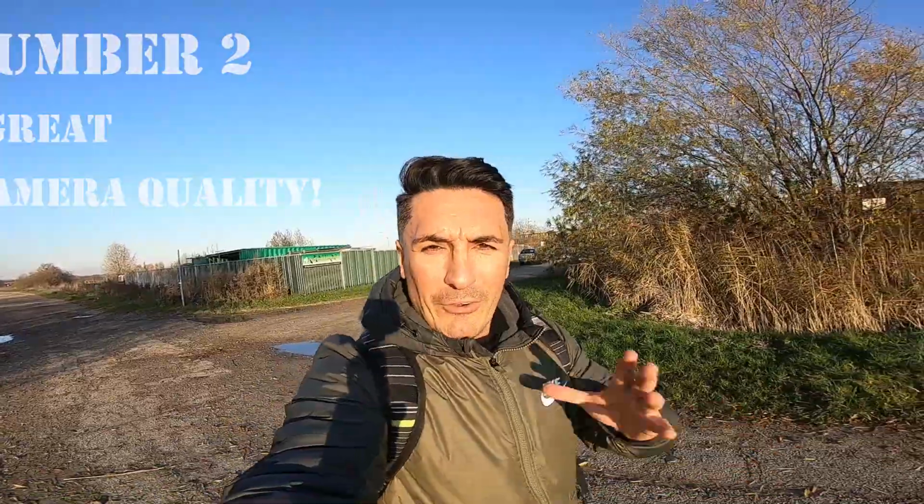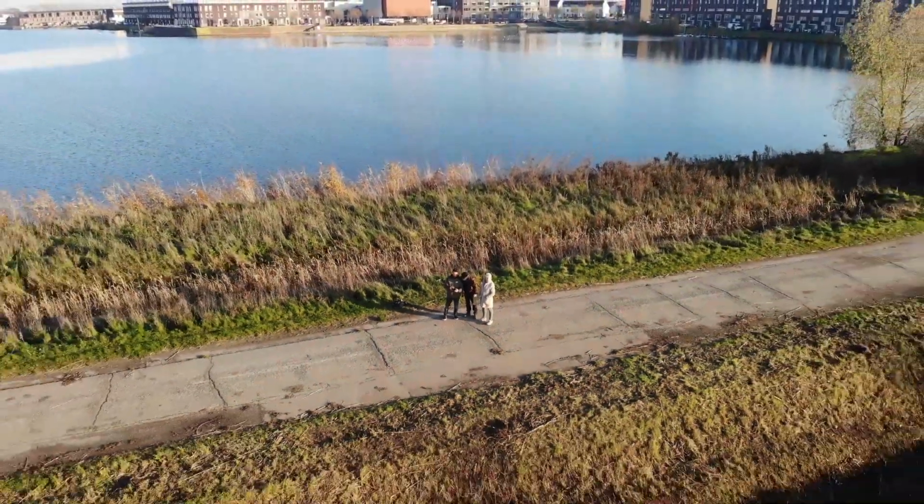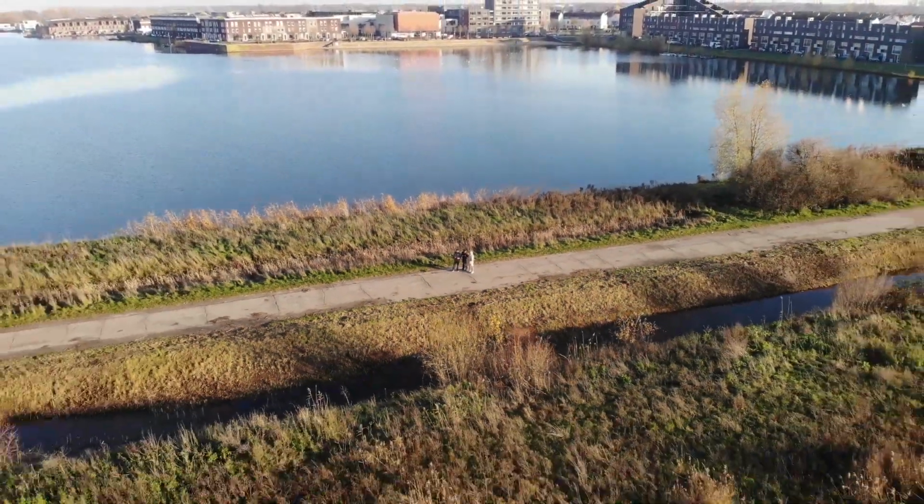So number 2 is an important factor. Whenever you're on holiday, you want to shoot beautiful videos and any other good quality pictures that you want to create, so you can do that with this drone. Just have a look at the quality that we have been shooting right now.